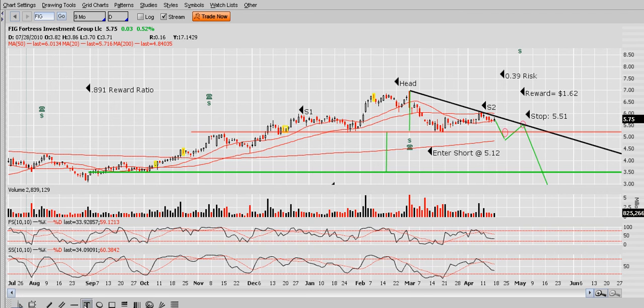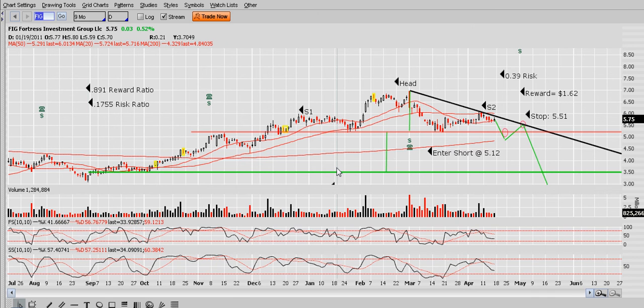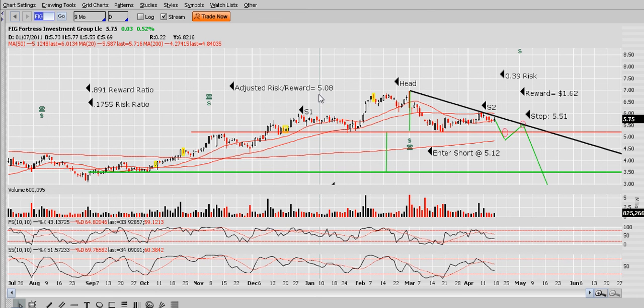So that number is 0.891, and then to calculate our probability adjusted risk, we take 0.39 times the opposite of 55%, which is 0.45, which gives us 0.1755 risk ratio. We divide the two, so 0.891 divided by 0.1755, and that gives us a probability adjusted risk to reward of 5.08, which I will put right here. 5.08, and that is above my minimum of 5.